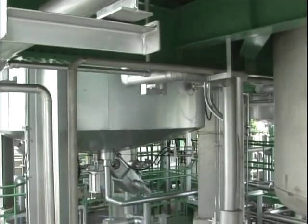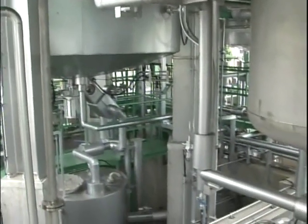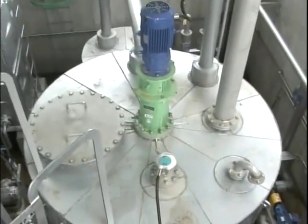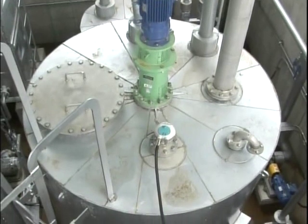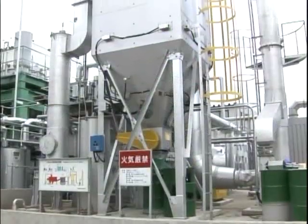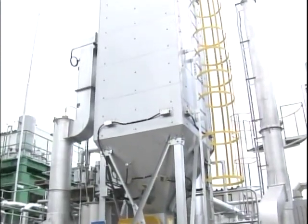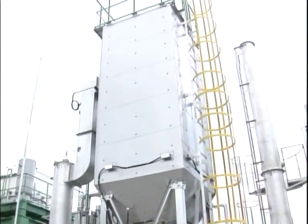From June, the plant will be operating 24 hours a day. Power-wise, the plant is self-sufficient. Production of biodiesel creates a byproduct called glycerine, which is used in a boiler to power the plant. This is the boiler system. It's very clean, emitting only minimal amounts of steam and carbon dioxide.